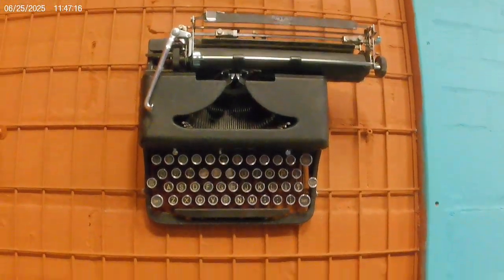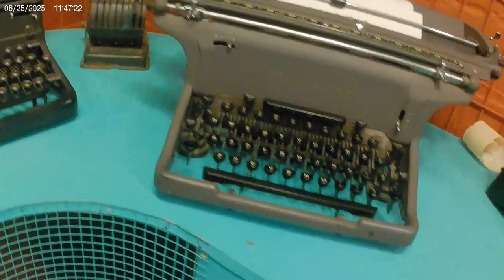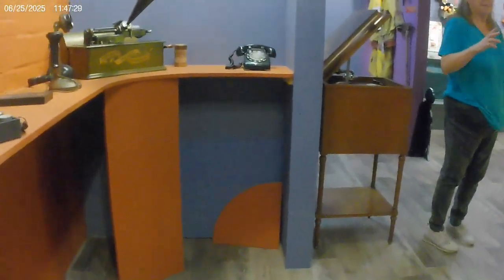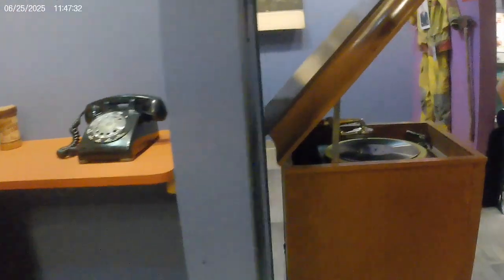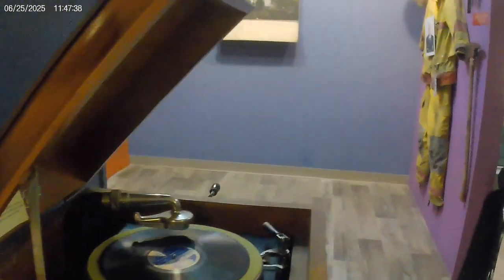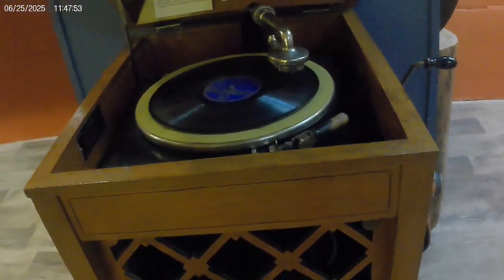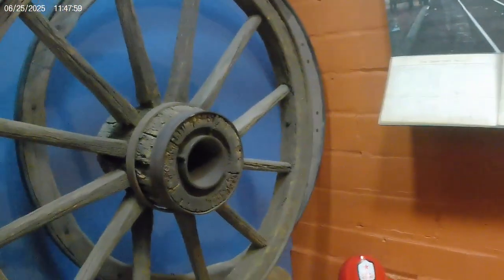All old typewriters, adding machine. Did you catch one of the very first TVs down in the front? No, not yet. Got the little tiny square. I remember watching one of those with my grandparents, because my grandpa refused to go spend the money on another TV. What was this? Oh, it's an Atwater Kent radio, 1926. Boy, that thing's huge. And of course, the old phonograph. Then wind it up and play it.